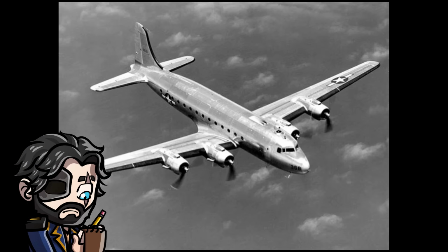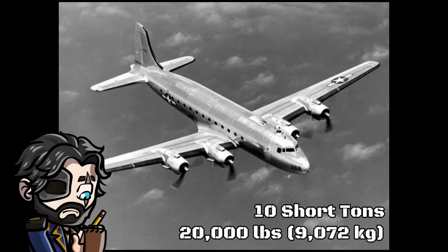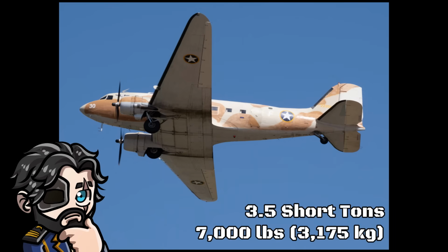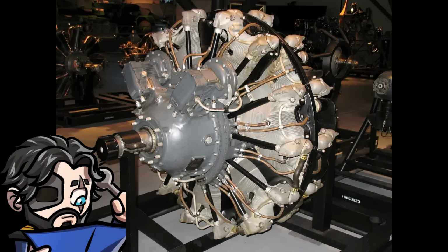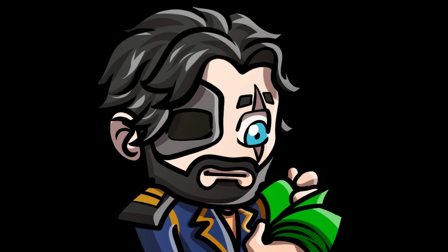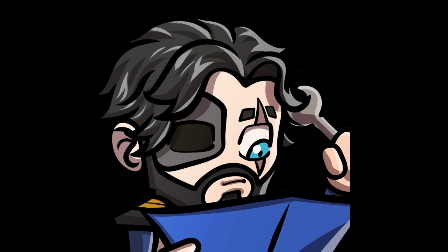These cargo-capable C-54s could carry 10 short tons of cargo, 20,000 pounds, almost 3 times as much as the C-47's 3.5 short tons. And by the end of the war, their engines had been clocked up from 1,350 horsepower to 1,450. The cost per plane had also decreased over the war due to manufacturing scale, but even though the DC-4 had been made simpler than the DC-4E, the C-54's unit cost was still staggering.